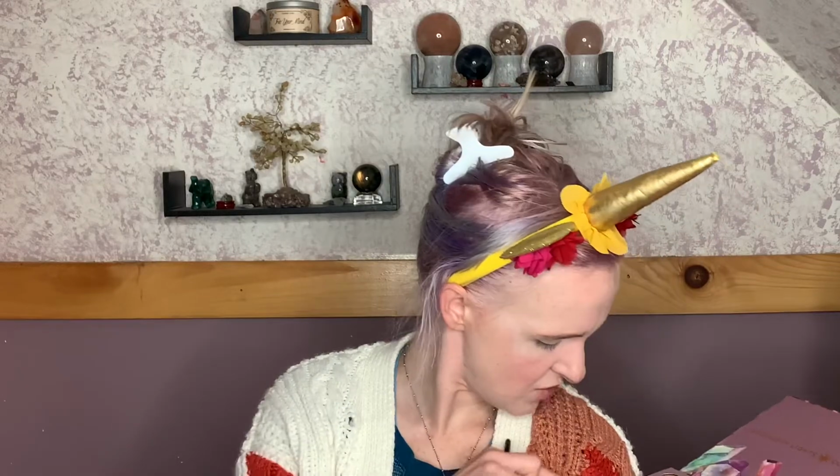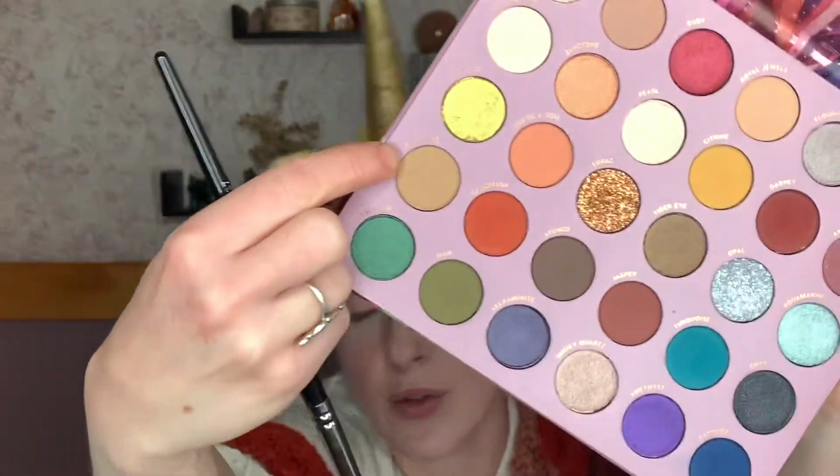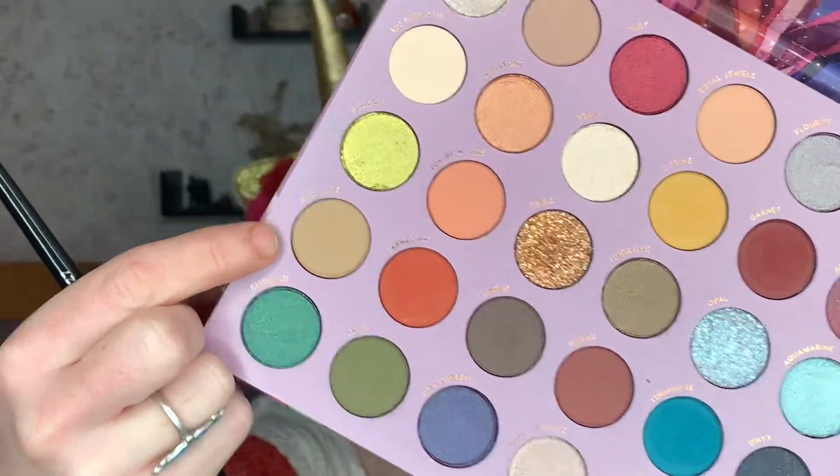Ew, what is in that? This shade right here, Geodude, has these weird spots in it. I don't know if you guys can see it, but there are these weird spots in there. After the whole Jaclyn Hill debacle, it's kind of scary. So I think I'm going to take this shade right here, Citrine, which is one of my favorite crystals of all time. I do wish there was a mirror in this, but what can you do? What can you do for a Klondike bar?